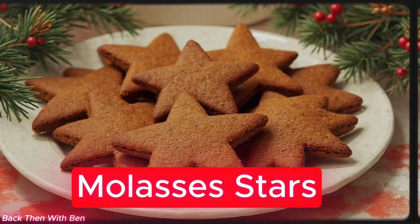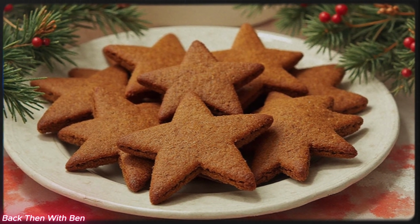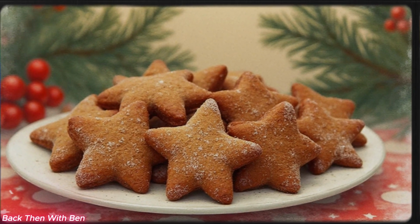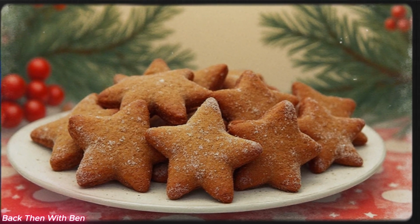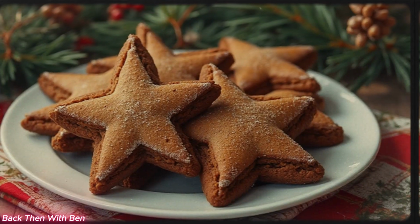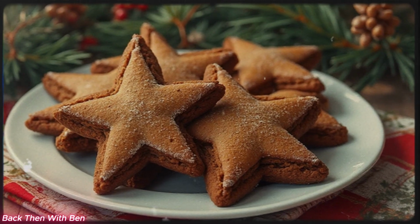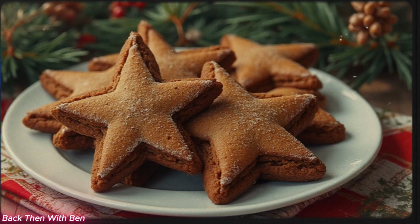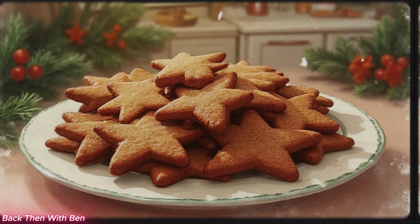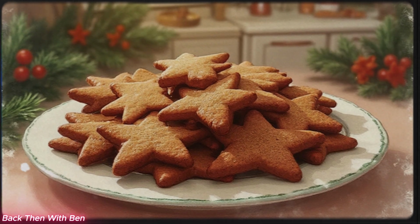9 molasses stars. Molasses stars were deep brown, spiced cookies shaped like stars and coated with sugar. Their rich flavor came from molasses, ginger, and cinnamon, creating a holiday scent that filled kitchens as they baked. Children loved them for their chewy texture and adults for the warmth of spices. As cookie recipes shifted toward simpler, sugar-forward treats, molasses stars slowly disappeared. Today, they survive mostly in vintage cookbooks and handwritten recipes passed down from grandmothers.